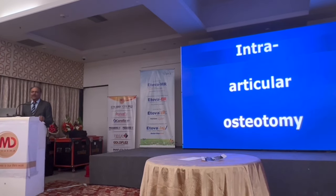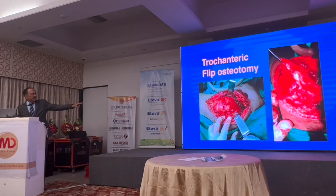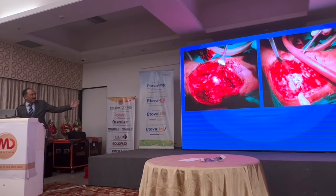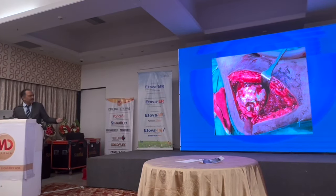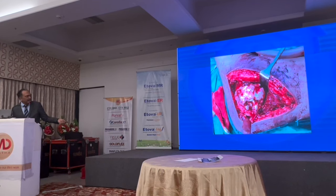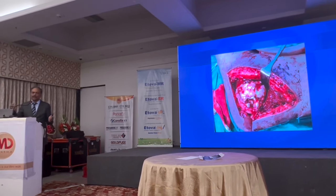So what we can do is an intra-articular head reduction osteotomy. Okay, so this is a trochanteric flip osteotomy. The hip is exposed, the gluteus maximus is in the front, and we are beginning to expose the femoral head. Now this is the femoral head. Here, what you can see is this is the medial side, okay? And this is the lateral side. And this is the in-between area, which is the saddle shaped depression with the extreme damage to the femoral head.